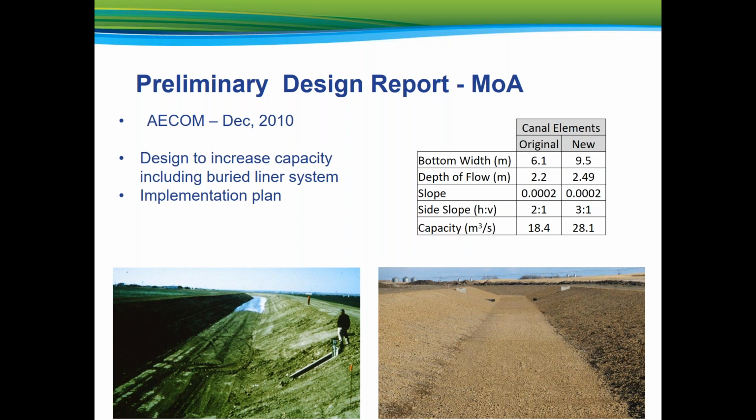The design elements for the enlarged canal are shown on the screen, as well as the original elements for your comparison. The preliminary design report divided the M1 Canal into 6 contract reaches that were defined by inline control structures. The 6 reaches were further subdivided into smaller contracts that accommodated the Ministry of Agriculture's available funding and allowed for greater budget control through staggered bid closings. And so began the long, windy path to rehabilitation of the M1 Canal, which you will hear in great detail.